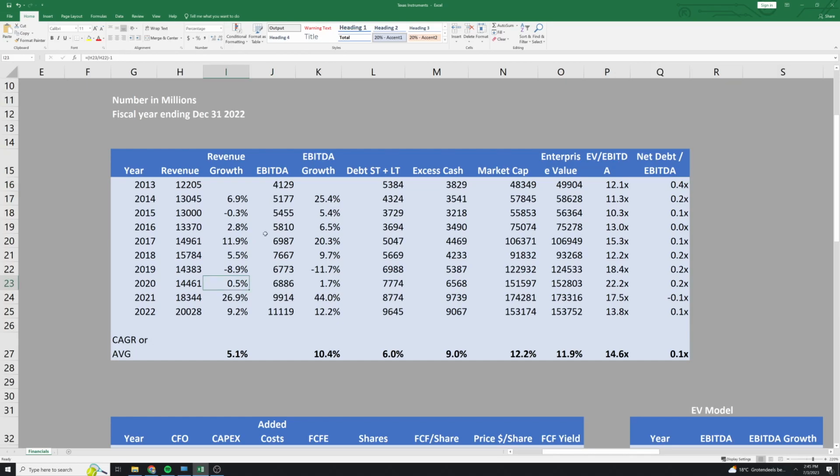So Texas Instruments here for the past 10 years has an average growth rate of their revenue of 5.1%, compared to their EBITDA, which has grown by 10%. This means, of course, like I always say, that the profit margins are increasing here. The moment that EBITDA grows faster than revenue, it means that a company is more efficient in operating their business. It means that a company is able to increase their margins, and it means that a company is able to efficiently reduce the cost of operations.